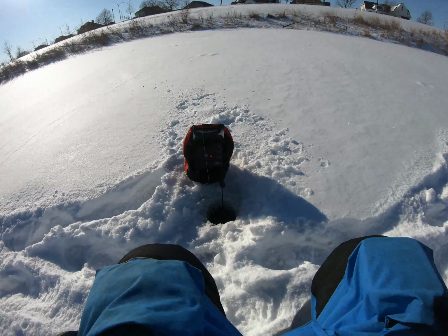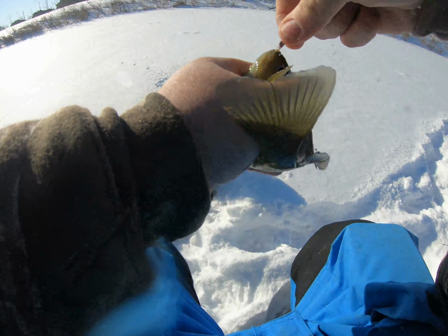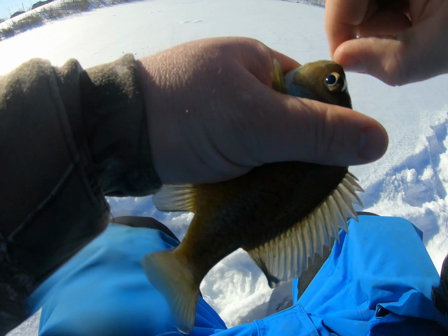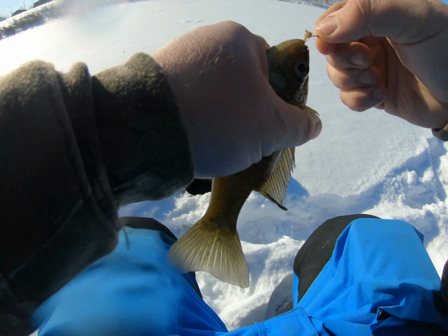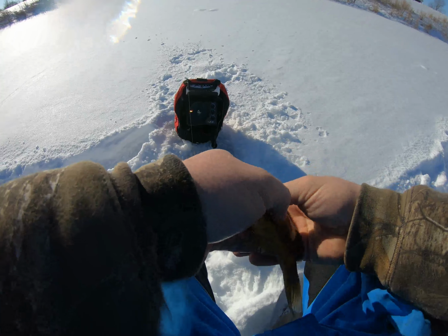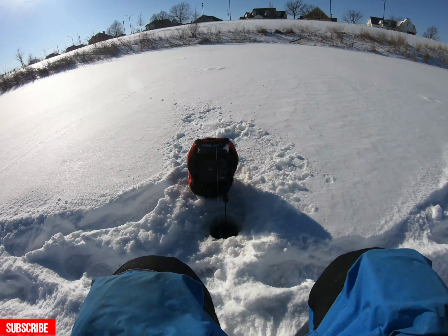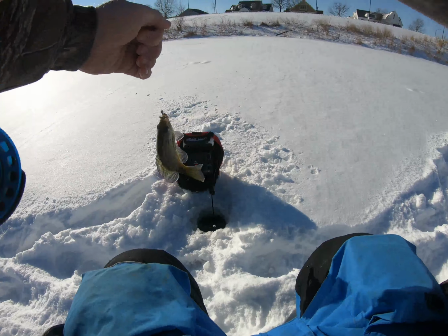Oops, shooting up at it. Here we go. Come on out. Hold still. Hold still. What a little guy. Torpedo. Shooting up at it, little guy. Oh no, this one feels good. This is a good fish. Really good bluegill. Look at that.